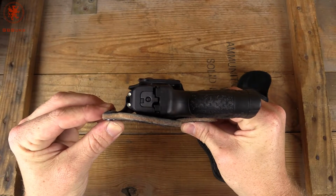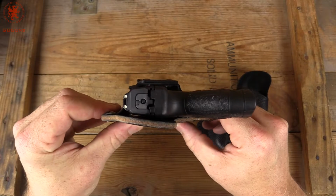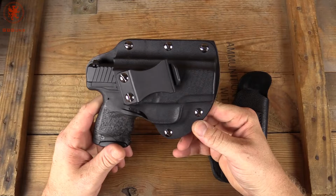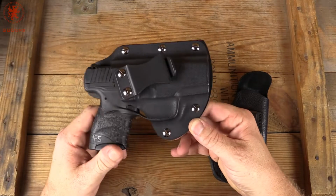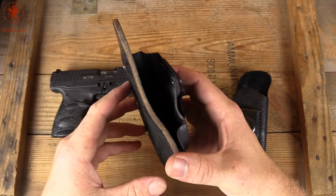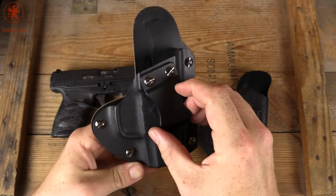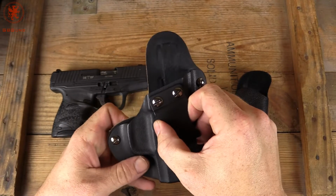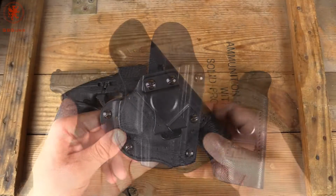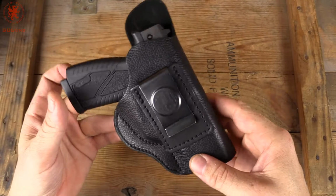And as you can see, it kind of pushes out away from the body instead of towards the body. But overall, very comfortable, and these are incredibly affordable. I would suggest trying one of these to figure out what you like and don't like. It does have adjustable cant, as many of them do, by loosening this screw and then turning this. The cant, by the way, affects your draw, also affects how the stock of the gun is going to stick out when you're carrying.